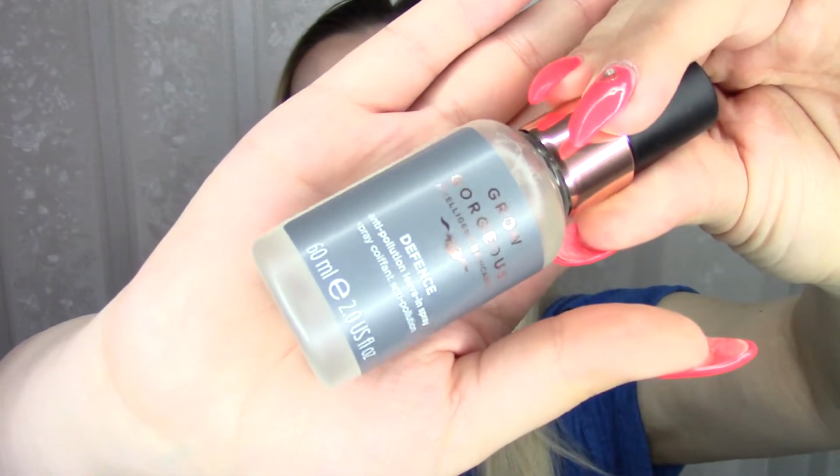It's great. Okay, let's move on to probably the biggest item in here, which is from Grow Gorgeous Intelligent Hair Care. This is the Defense Anti-Pollution Leave-In Spray. This is what it looks like. I'm not really sure whether or not it's a full size, because I think, if I'm not mistaken, last year in this satchel we received all travel size items, and I think this is only 60 milliliters, so you're allowed to take this on the plane. So I'm gonna assume that pretty much all of these items are going to be travel sizes. Not really sure. We'll see.